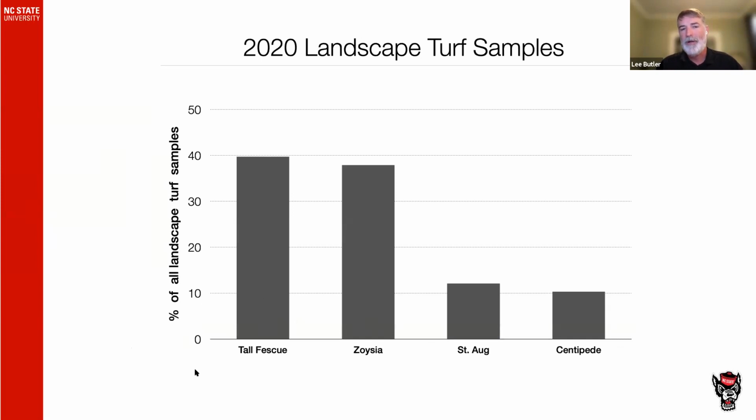And if we just look at landscape turf, tall fescue and zoysia grass tend to be right there together every year as the top two, right? If you break the state down by mountains, Piedmont, and coastal plain, tall fescue is the predominant turf in the mountains and the Piedmont. So in two thirds of the state, most homeowners have tall fescue. When you get into eastern North Carolina, you get into St. Augustine, centipede, and Bermuda. And here in the Triangle, and around the Charlotte area, you get into these higher end suburban neighborhoods, you're seeing more zoysia grass going in.